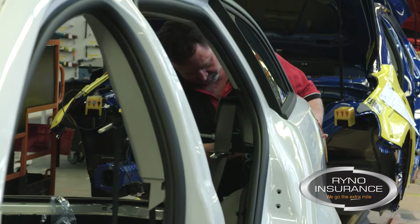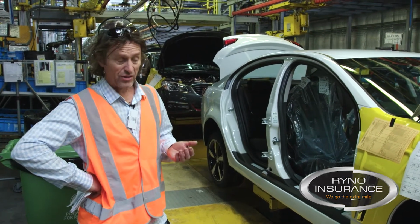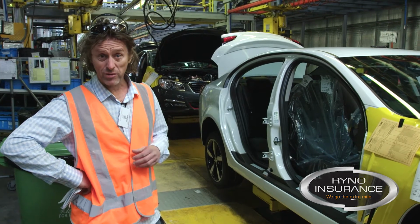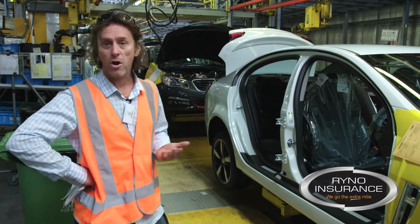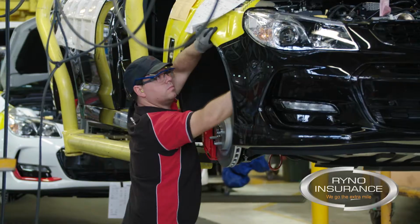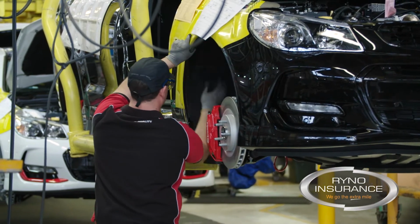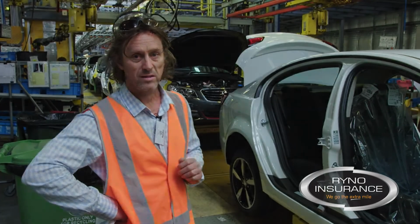Seeing the guys and girls on the production line today has been an honour and a privilege. It's actually quite an emotional day for me to see these last Holden Commodores being put together. Holden has officially said the quality is better now than it ever has been in its history, which is testament to the guts and determination of the crew that are building these cars right to the end.